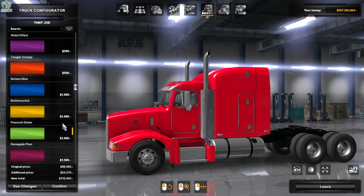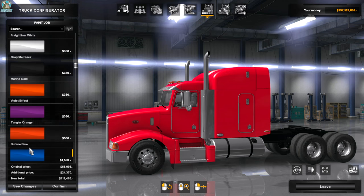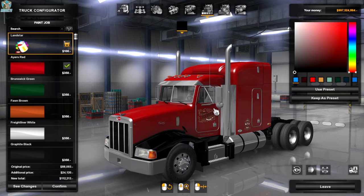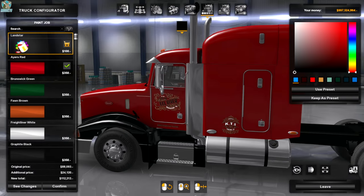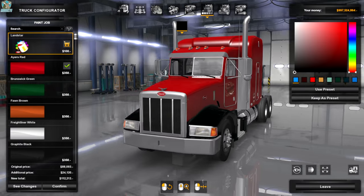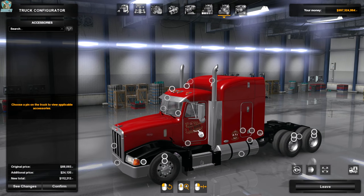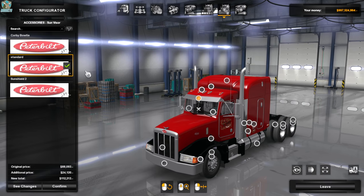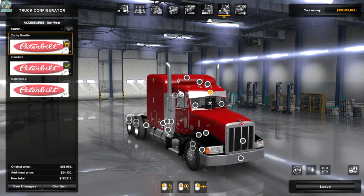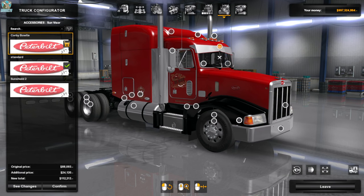Then for the skins, you just got your basic colors. You got your custom metallic, all that. But I have a custom Eel River Transport skin, leased to KTI. So we're going to rock that. A little black and red action. Then for the visor, let's see. Got the Corby bow tie. We'll go with the Corby bow tie. There are some parts on here, of course, by Corby, as most of you probably know by now.